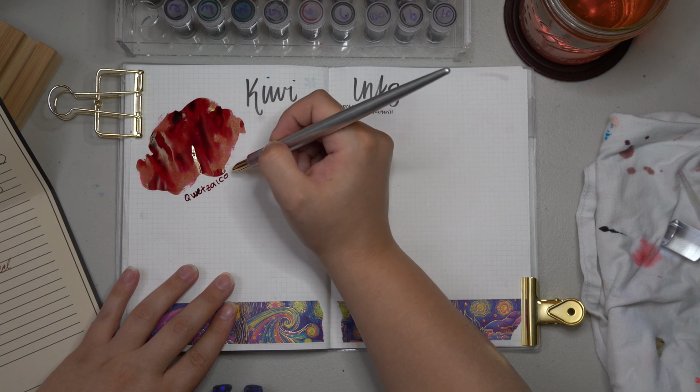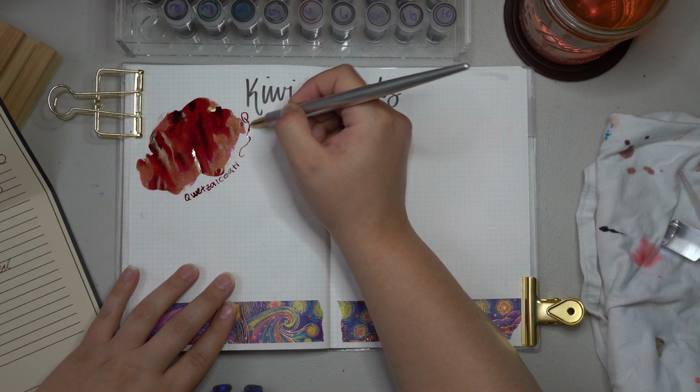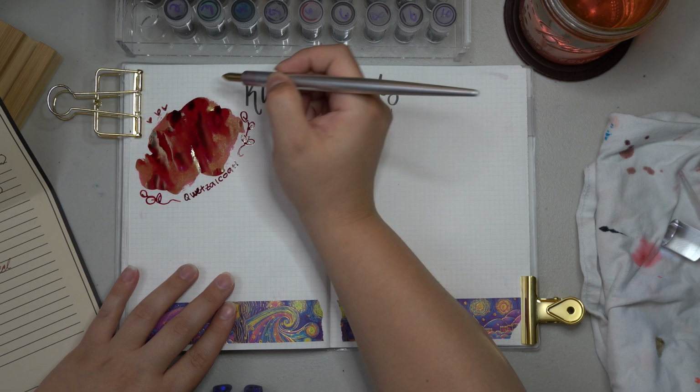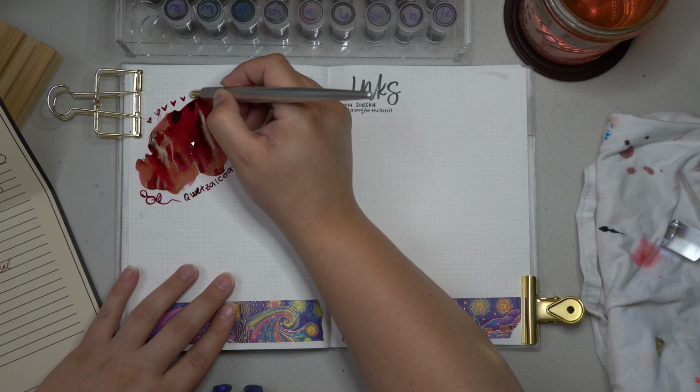It's very rich, very saturated. I do believe these are made with dye. They are not pigment inks, but I can always double check that when I go back to edit this. But just, wow, this color is fantastic. Very dynamic. I'm really interested to see how this one's gonna look when it dries down.